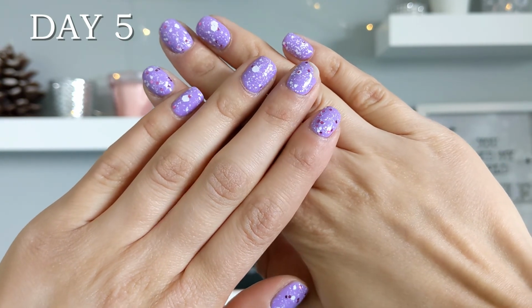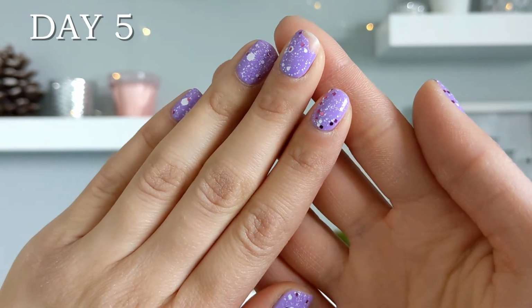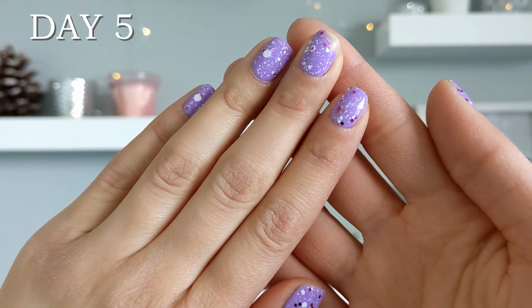I really like this collection, very beautiful pigmented colors. Easy to paint the nails, they dry very fast and last for 3 to 4 days with no chipping.